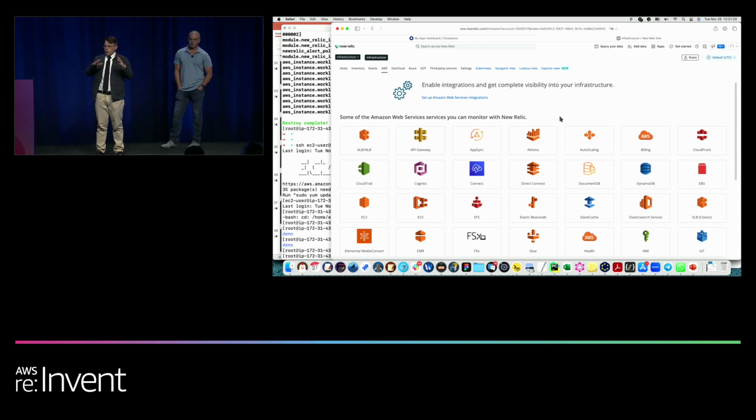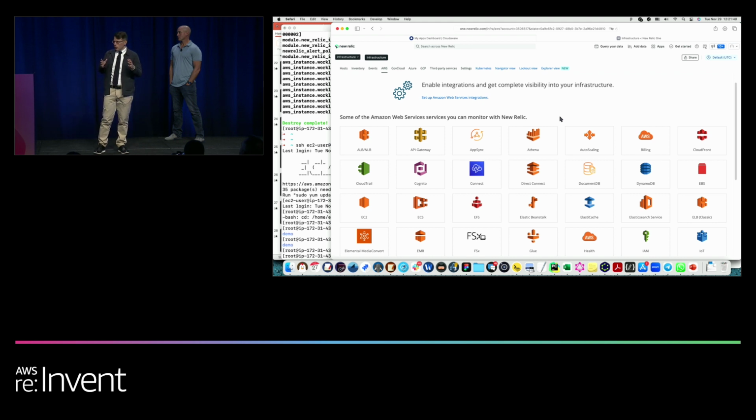There is the CloudWatch API, and we typically refer to this as the pull method. Essentially, New Relic makes CloudWatch API calls and pulls the data out of AWS. There are benefits to this approach, and I'll talk about them. And then there is also a push approach. The push approach is you expose a Kinesis stream in your AWS, and your AWS, using a Kinesis stream, will push all of the telemetry into New Relic.